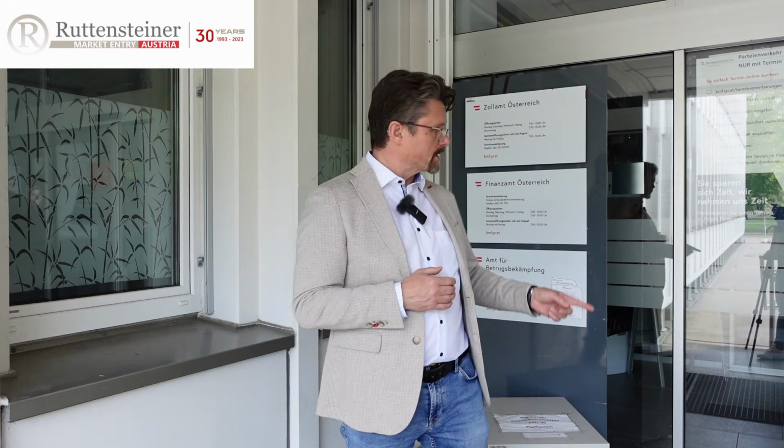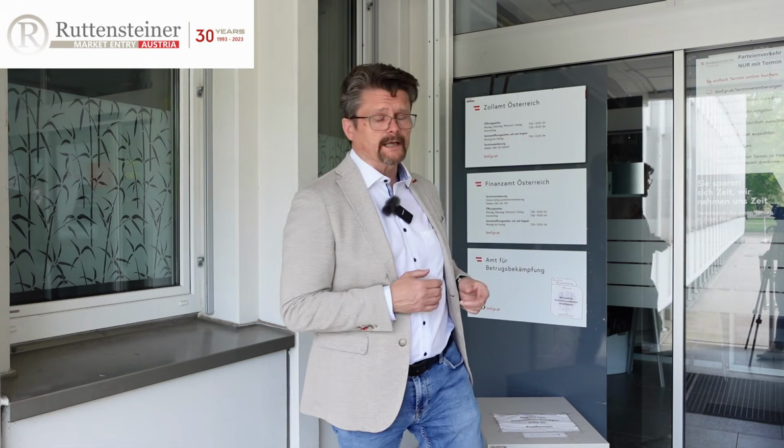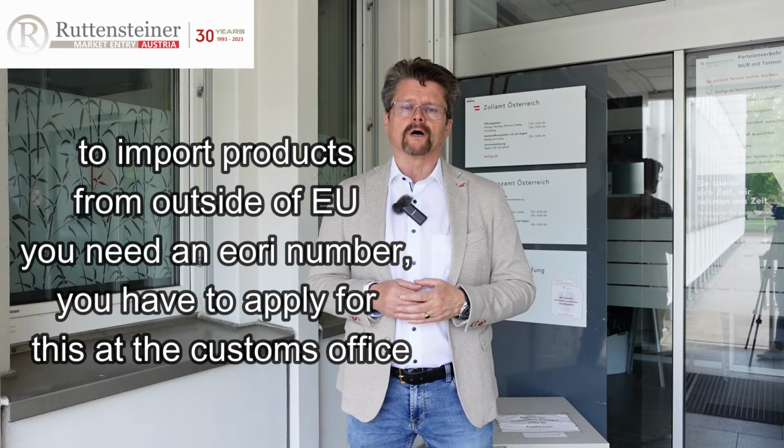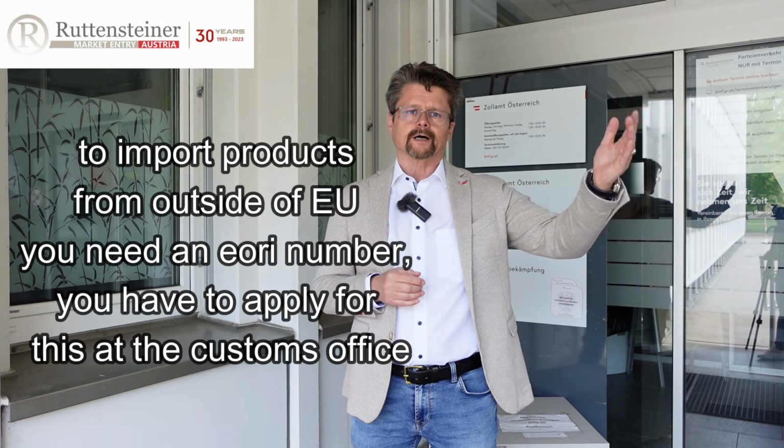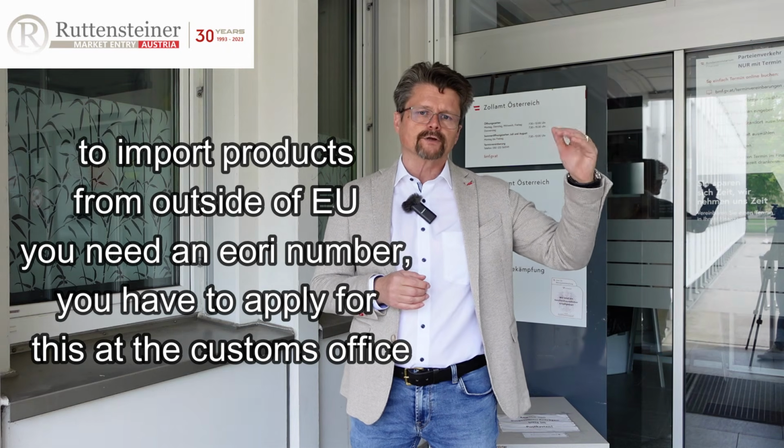And the next step, what you have to do if you bring some goods to Austria, that means if you make an import, then you have to register at the customs for your EORI number. That's the customs number. You need it so that you can bring goods from outside the European Union here to Austria. If you just buy your goods within the European Union and you sell them also just within the European Union, then you don't need the customs number, otherwise you need it.